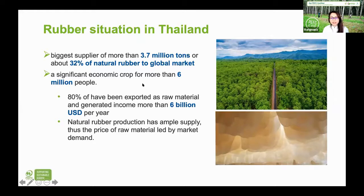Natural rubber is quite important for Thailand. More than 6 million people are involved in the rubber sector in Thailand, from the rubber growers to the workers or labor working in the industry. Natural rubber generates income for Thailand of about $6 billion per year. But the price is not controlled by the supply side. The price is controlled by the demand side.